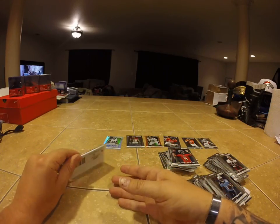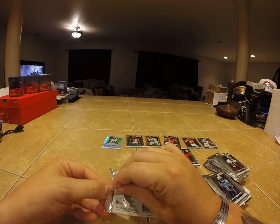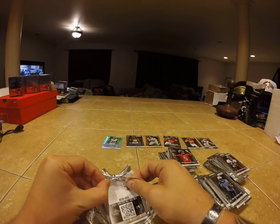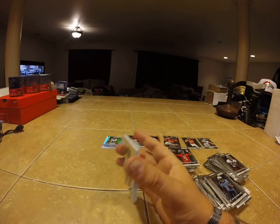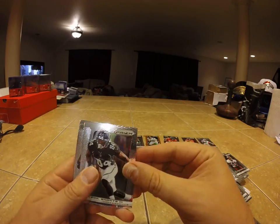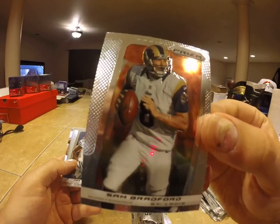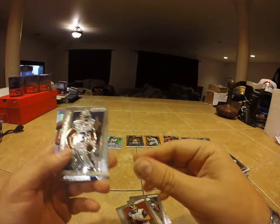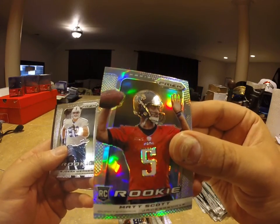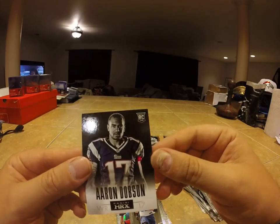Last pack. We got both of our autographs, so let's see what we can get out of this one. All right, Cecil Shorts. Malcolm Floyd, Sam Bradford, Dez Bryant, rookie Matt Scott, rookie Bjorn Werner, and Aaron Dobson.